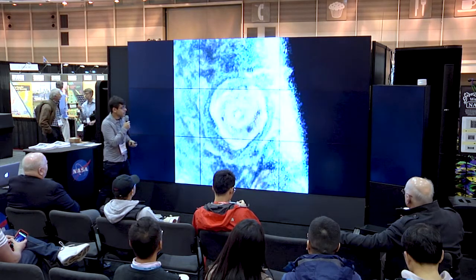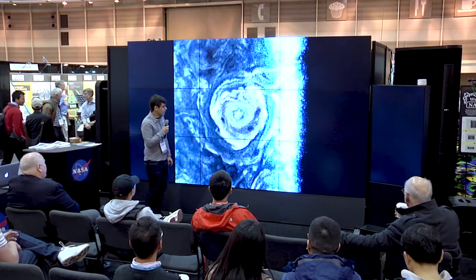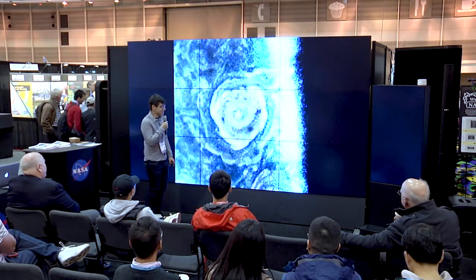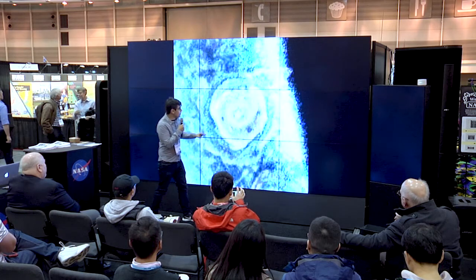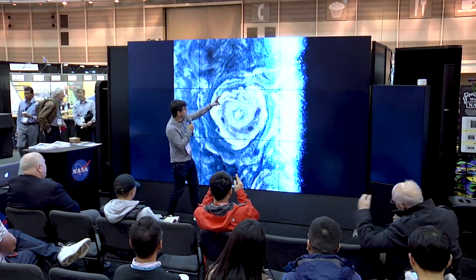Right, and here we see movement of one of these circumpolar cyclones. I'm sorry about the resolution. This is not in 4K, but you can basically see how it rotates.